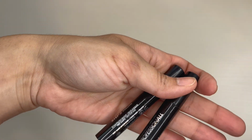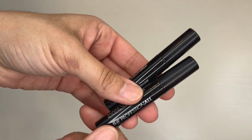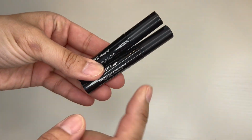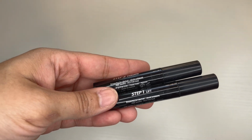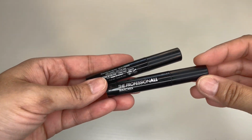And then for the daytime, I'm bringing these two. This one is the Makeup Forever Professional Mascara. This is step 1 and step 2. Love step 1 for my lower lash line. I have a hard time finding mascaras that don't smudge on me in the summer. This one really works well.